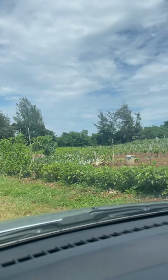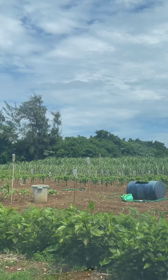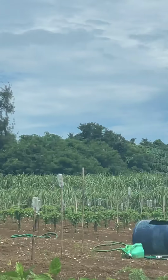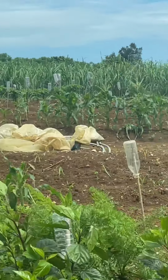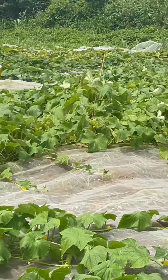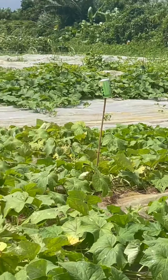Alright guys, so we are visiting this farm today. Look guys, look over there, this farm. So yeah, over there we have corn. There's corn. Papaya. Seems like sweet pepper. And some carrots right here. See? Alright, over here is squash. Squash. And they are bearing, right? See that yellow one right there? Yeah, it's bearing right now.